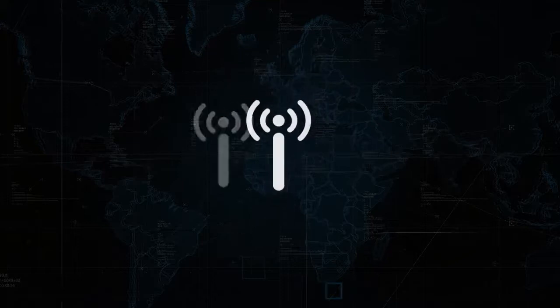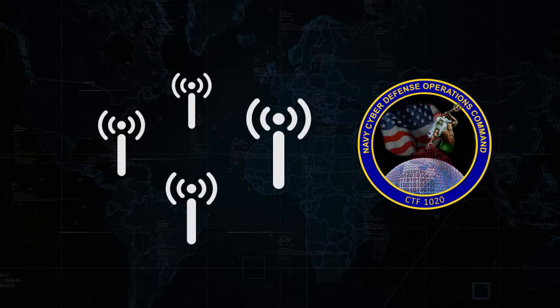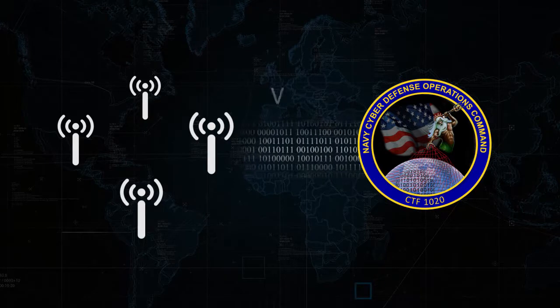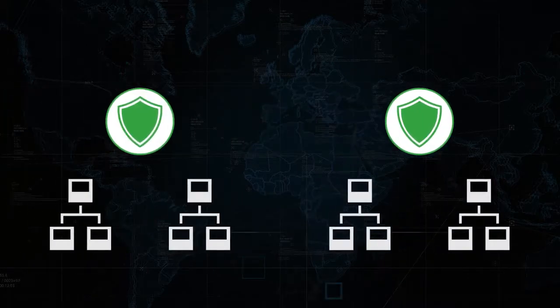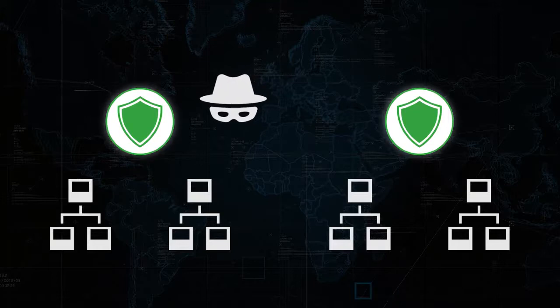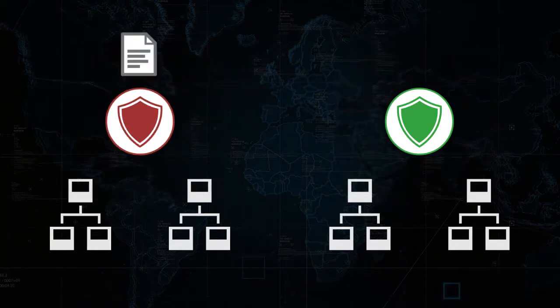Sensor selection and deployment is the first challenge to receiving event data. Once sensors are chosen and configured, they must be deployed. Network connectivity is established through VPNs and firewall access control lists. Signatures are applied to detect potentially malicious traffic and activity on Navy networks. When suspicious activity is detected, the signature fires and generates event data.